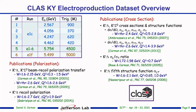This is a history of what we've done with CLAS measurements in KY electroproduction. We've taken data with beam energies from 2.5 GeV up to about 5.7 GeV. The data sets go from blue to green to brown in the table, going from the earliest days to the later days. In typical experiments, we're collecting about 5 billion triggers. The data shown on the screen represent the world's data in this channel. CLAS completely dominates the landscape.